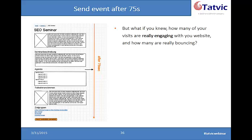But as I put over here on this slide, what if you knew how many of your visits are really engaging with your website and how many people are really bouncing? In order to have this kind of information, you have to extend your tracking a little bit, which means you have to leverage a functionality within Google Analytics called event tracking.